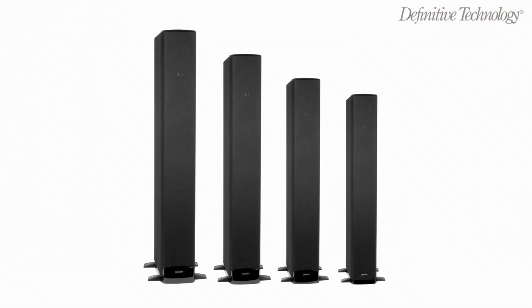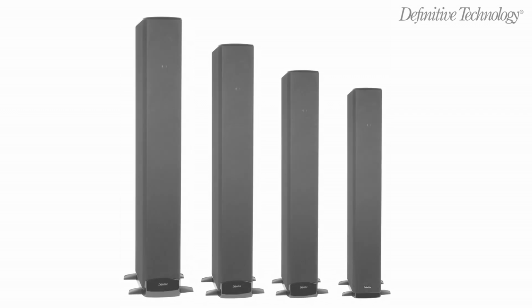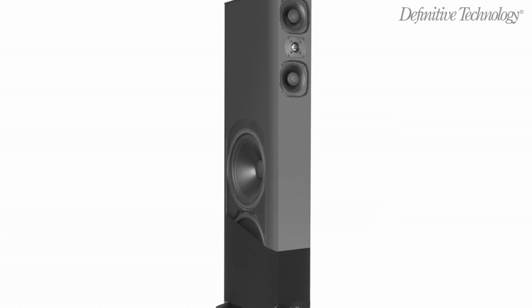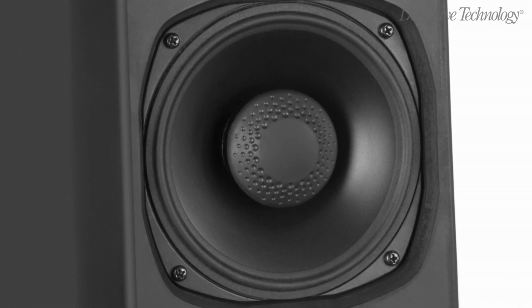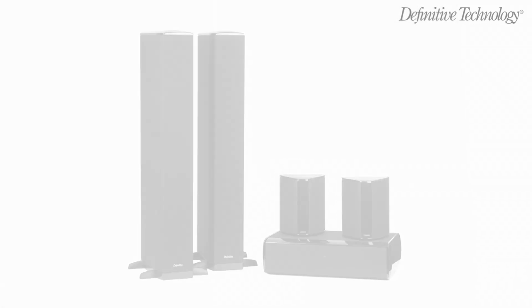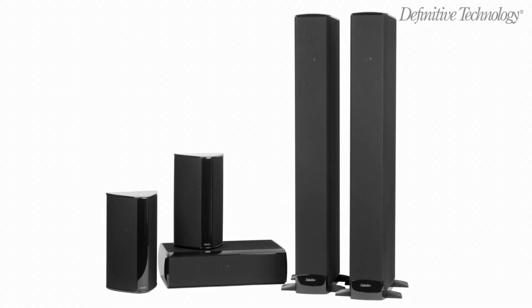Definitive's engineers have redesigned from the ground up an all-new line of bipolar SuperTowers featuring built-in powered subwoofers with digital signal processing amplifiers, new bipolar arrays, and the latest generation of patented BDSS mid-range drivers. There are 4 models of bipolar SuperTowers as well as matching center and surround models, so you can assemble an audio system that perfectly suits your needs and style.